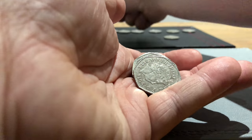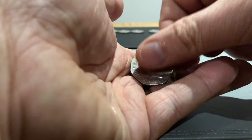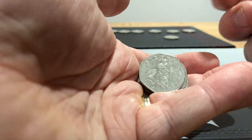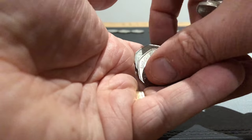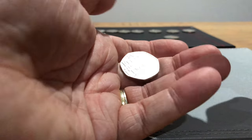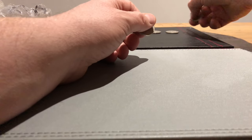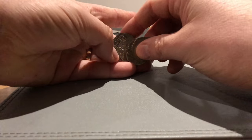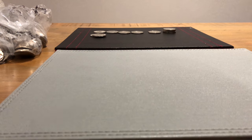Another Peter Rabbit. Britannias, shields, Britannias. More Britannias. Britannia, and another dictionary. What's that now? 2, 3, 4 dictionaries. Nice. Common, I know, but 4 of the same coin is pretty cool. They'll be going in the savings tin for Christmas.